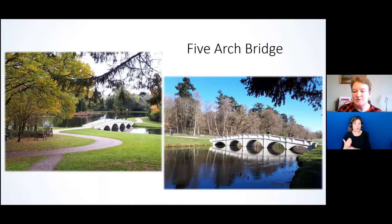Next, we take a meandering path down the hillside to the 5-arch bridge. Originally built of wood, finished in lath and plaster to look like stone. The reconstruction in 2011 used Portland stone and concrete, materials strong enough to take the weight of a fire engine if necessary. This and other scenes from Painshill may look familiar if you've watched the popular historical drama Bridgerton, which was partly filmed at Painshill.